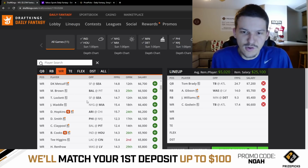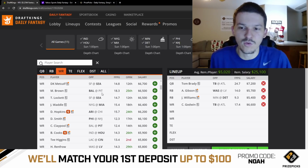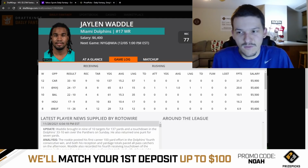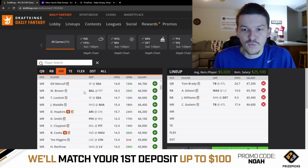Jaylen Waddle just continues to crush every week. Now, we could see DeVante Parker return this week. He has a chance to return from IR. That might hurt Waddle a little bit, but man, Waddle's just been getting so many targets, been so productive, shown a lot of upside. The matchup against the Giants, I'm not too worried about. I think Jaylen Waddle's another guy that I'll have in my player pool this week.